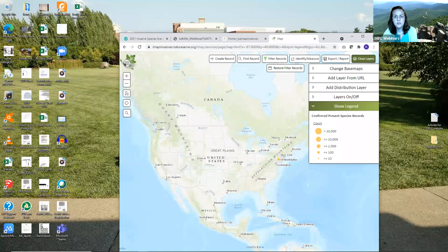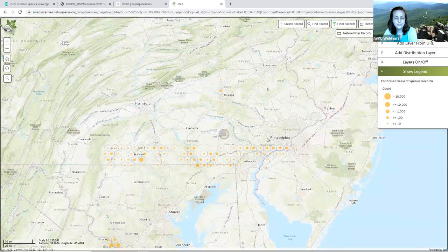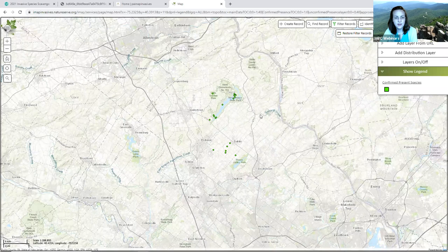and if I minimize that screen, and sorry, I have to move a few things around here. I've got some stuff on my screen that's blocking my view. So if we then just zoom in on the map, and I know Ed, you're from southeastern Pennsylvania, so you've been very busy in Bucks County. So we can see that Ed has a bunch of information already here in the Lake Nockamixon area and some other places.